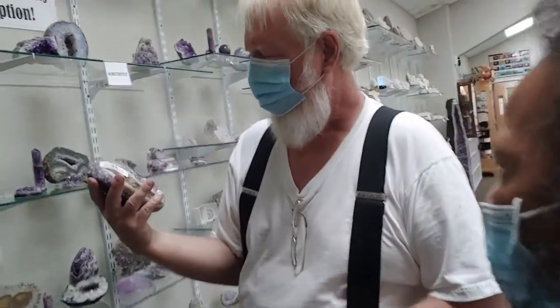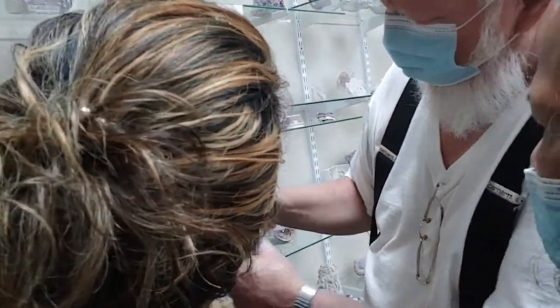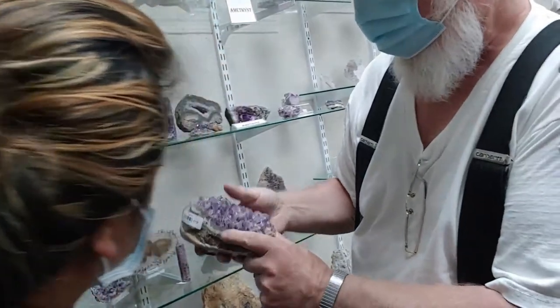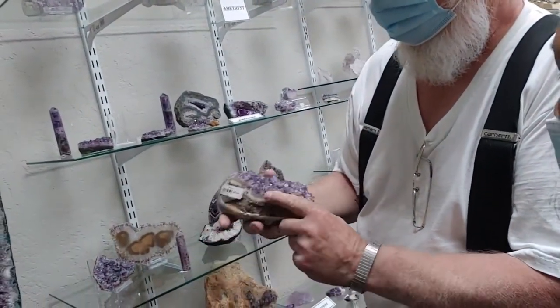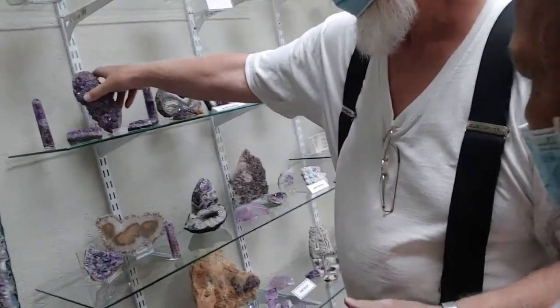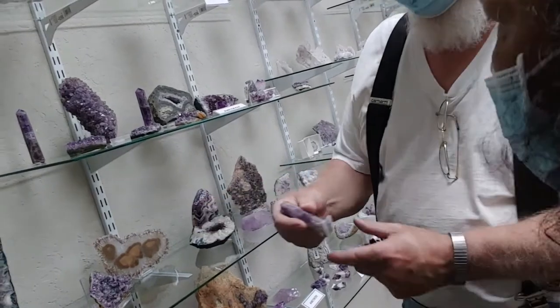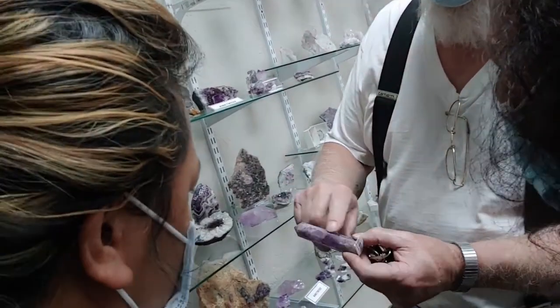Oh, wow, look at that. And how much for that one? $69. Now, if they went and dyed this and said it was Uruguayan, they could sell it for about $200. And how much for this one? It's $25. This is amethyst that they form.